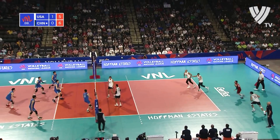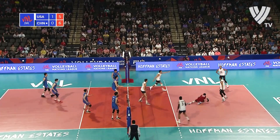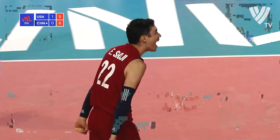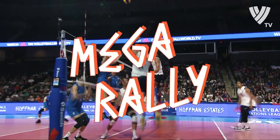Go again. Good touch. Mega rally in progress. Sander tips. China on it. Du has to roll it into play. Fireworks now. Here we go. And Jendrik puts it on the floor. And that's all down to the libero, Erik Shoji. Wonderful piece of defensive play from him.